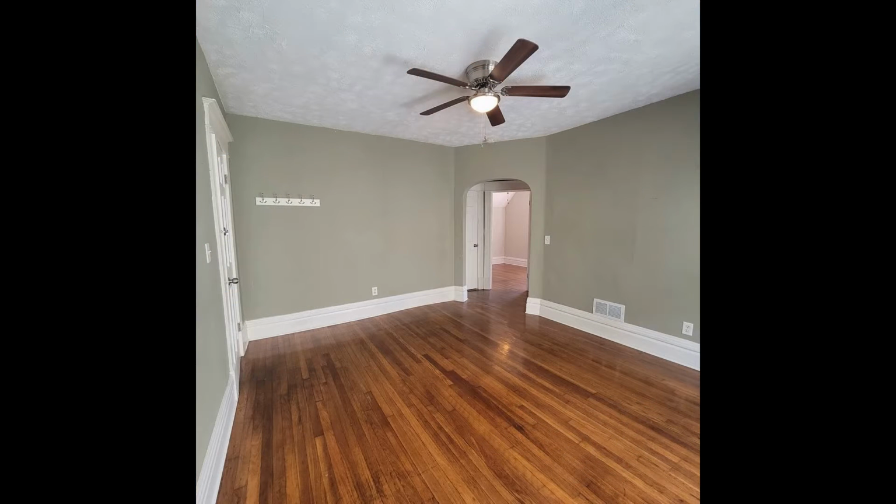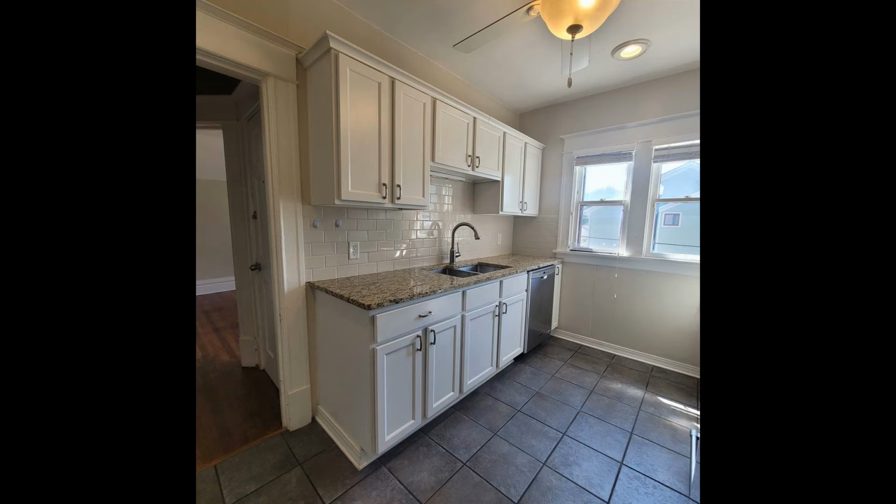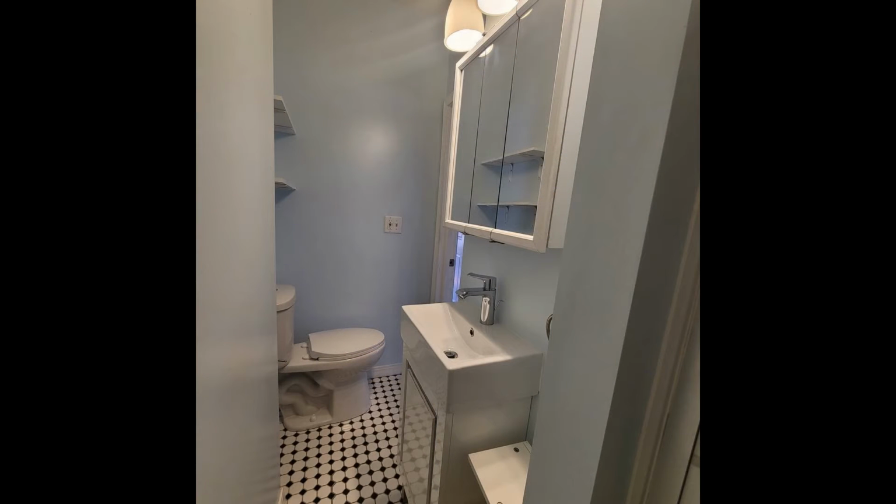Inside, you'll find a bright and spacious living room with gorgeous wood flooring, a ceiling fan, and huge windows that stream in natural light. The kitchen boasts ample cabinetry, granite countertops, a ceiling fan, and sleek stainless steel appliances. The bathroom is beautifully appointed with luxe fixtures and finishes.